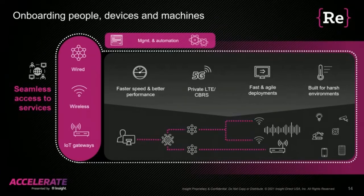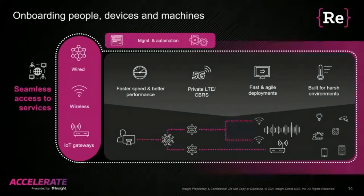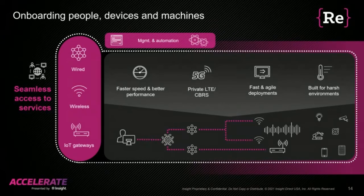So all of that said, we've got to put together the wired and wireless architectures to be able to provide that seamless access to all of your workloads and your services, whether they exist on-prem in a data center, whether they exist in a cloud, or they're managed at the edge. There's a number of different ways to do it, but we have to provide that flexible access to every service, anywhere, anytime. Now, I mentioned earlier, this is all underpinned in management and automation.